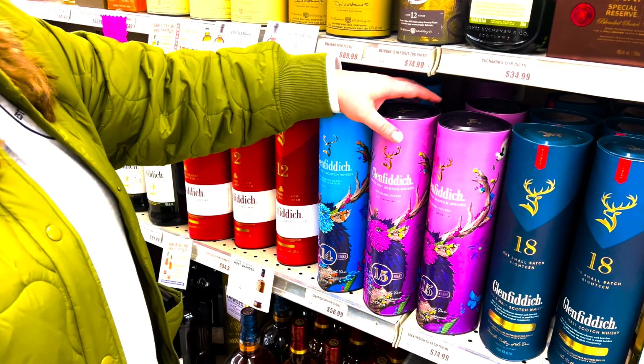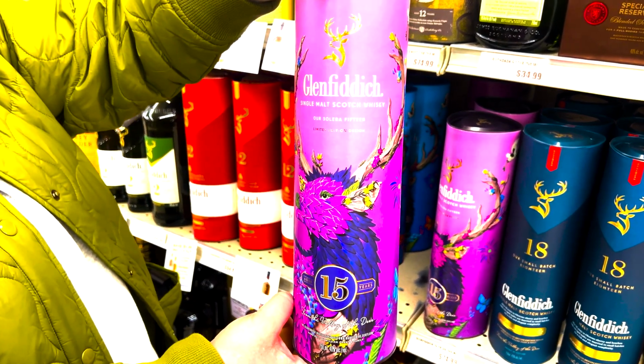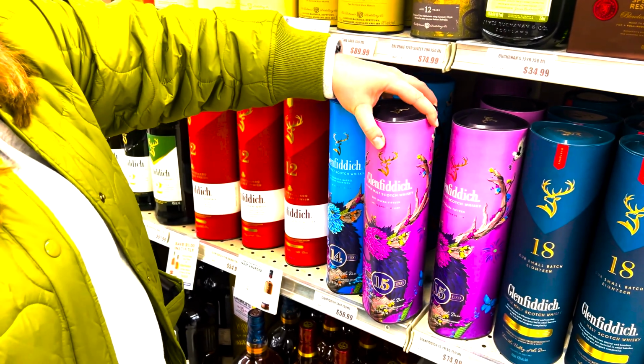At one point in time, Glenfiddich was one of my favorite Scotch brands to have around the house. However, since they changed to their new brand aesthetic, I haven't really found myself wanting to pick one up because I'm not a huge fan of the packaging.